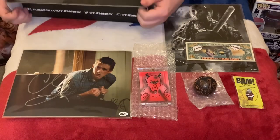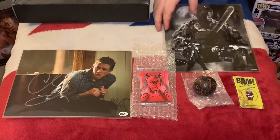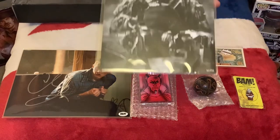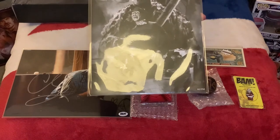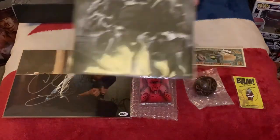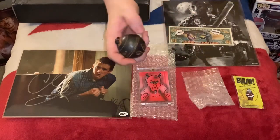So that is this Bandbox, probably, like I said, a December one. And just before we wrap this video up, I'll probably say this is my favourite piece, because Freddy and Jason are two of my favourite characters in horror. But the bell is also probably one of my favourite props that we've had so far.